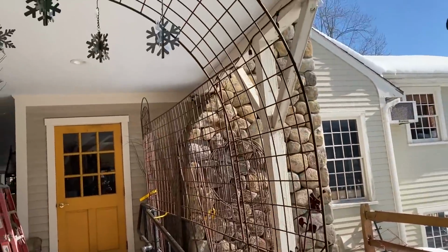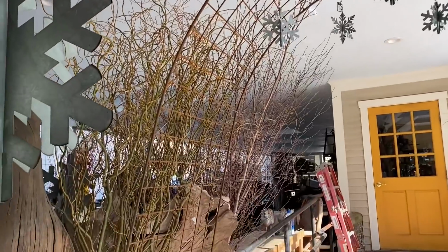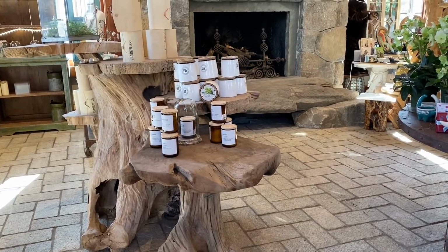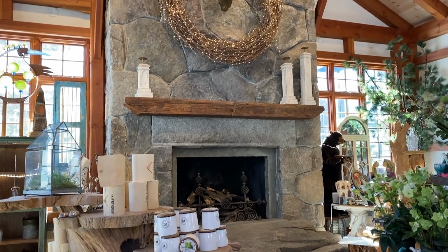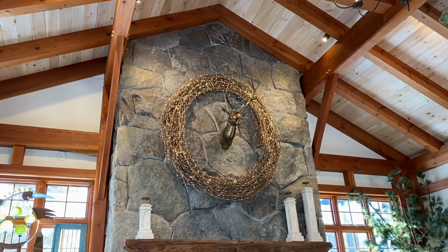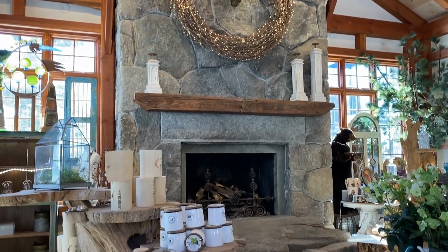And as soon as I went to the front door, I saw this arch, and I knew this was something that I was looking for my gardens, but I couldn't figure out how to get it home, so I passed on that one right now. But as soon as I walked in, the sight of this soaring fireplace and stonework grabbed my attention, and I knew that inside was going to be a treat to behold.